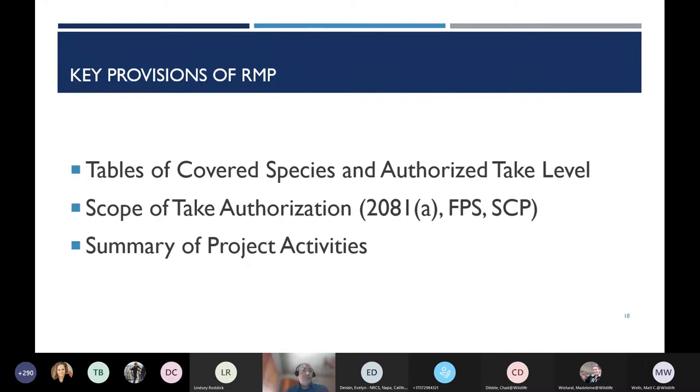There's also going to be a section for the summary of the project activity. So here, this is your detailed project description. And this is a really key provision for pretty much any permit, but it will be very important for this one because your take coverage only extends so long as you are proceeding with the project according to the project description. If the project description changes, we need to amend the permit. Otherwise, you may not actually be covered for purposes of take under the permit. So that project description is always a key term. Next slide, please.